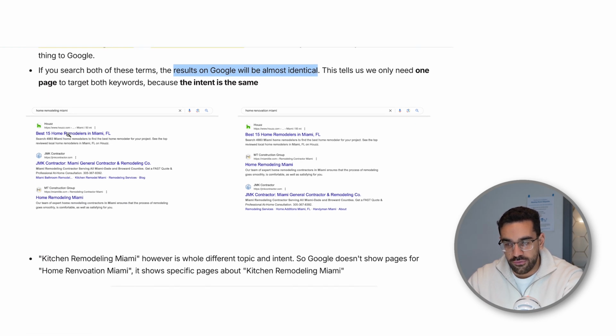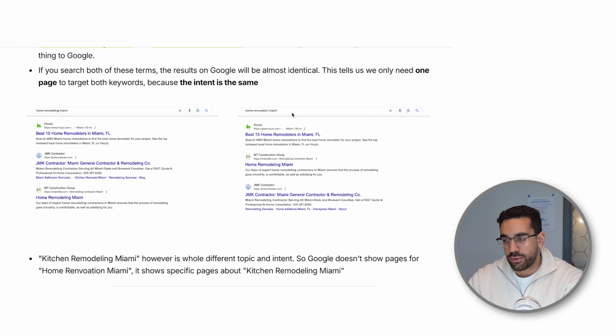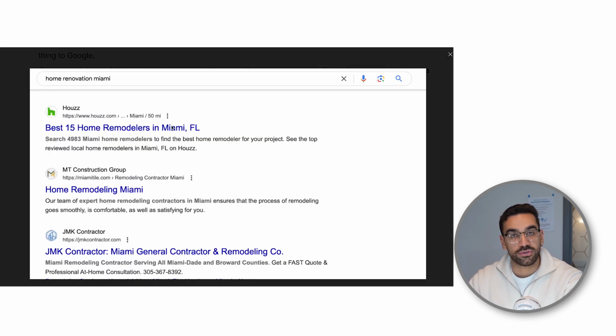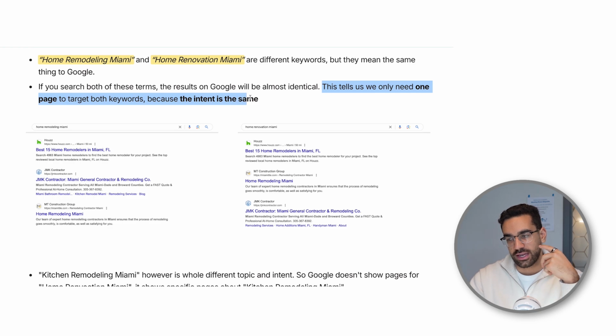On this photo here, I have home remodeling Miami, and the top 3 results are house, JMK, and MT. And again, all these pages are just about Miami general contractor and remodeling, home remodeling. If I search for home renovation Miami, I get the exact same results. What does this tell us? If Google is showing us the same page for these two different keywords, that means that we only need one page to target both keywords because, again, the intent is the same. Google thinks that these two keywords should see the same result. So we could just make one page that will end up targeting both of these keywords.